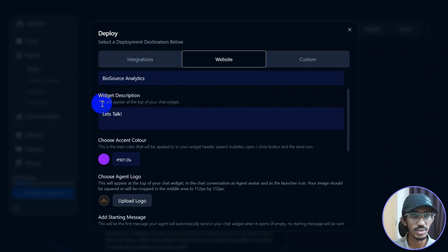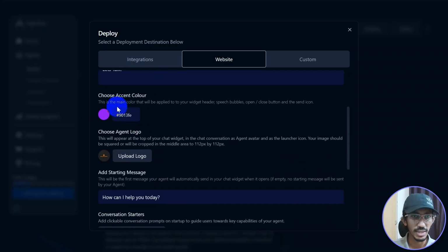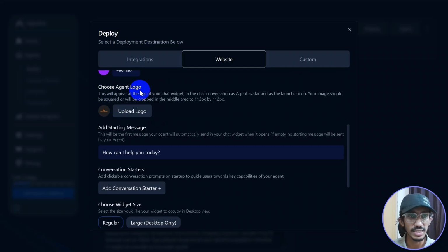Widget description, this will appear at the top of your chat widget. Let's talk. I chose an accent color. You can do this in accordance with your brand. Choose agent logo. I have chosen my logo here, Biosource Analytics.